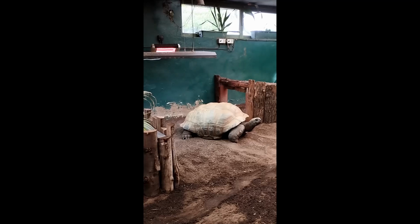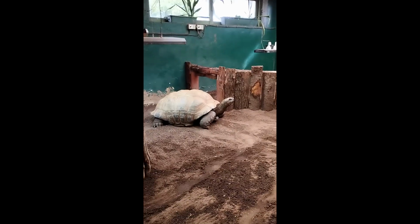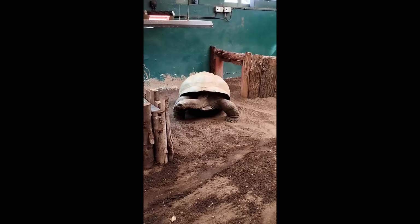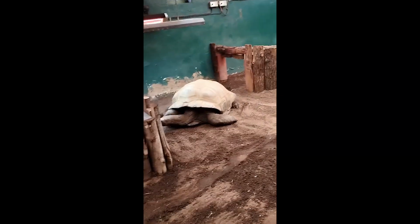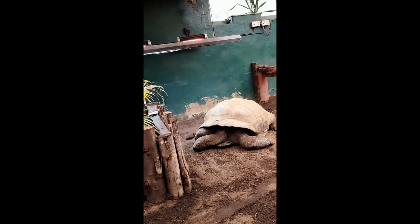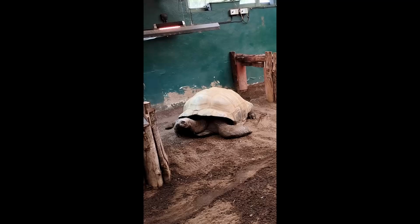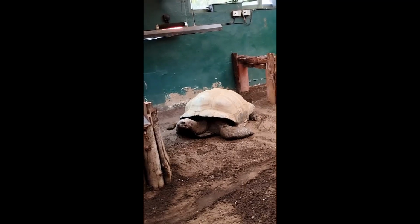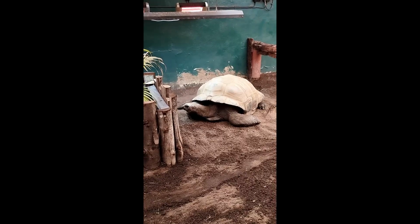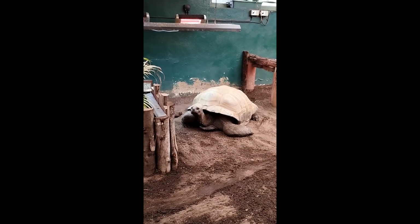He stretched his neck to see what's happening. He moved slowly to sniff the dirt again. But he was staring at the wall. But after that he looked at my camera and then I had to zoom in for him staring.